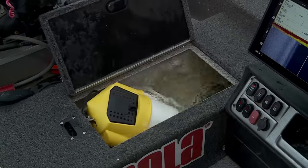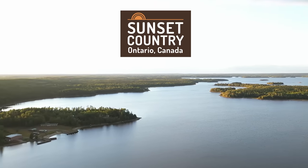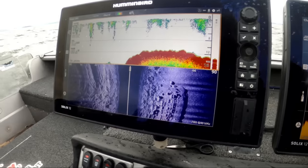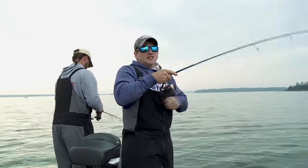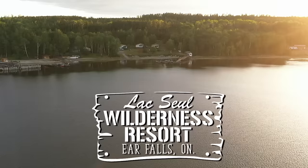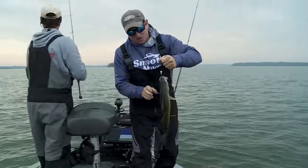If you've not fished Sunset Country, you're just missing out, because this is just spectacular. Look around, the scenery is absolutely stunning. There are fish everywhere. We've got pretty amazing technology in the boat that we'll share with you, but you don't need that. The thing about coming here is you are just a good fisherman by being here. So it's just absolutely fabulous. We can see the lodge from where we're at. We only had a couple hours to sneak out, and it's just bang, bang, bang.